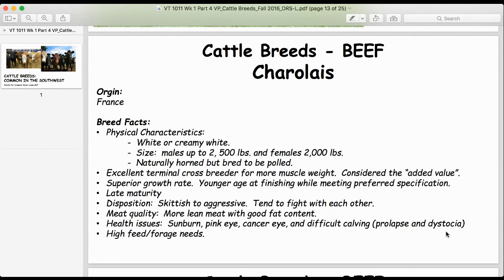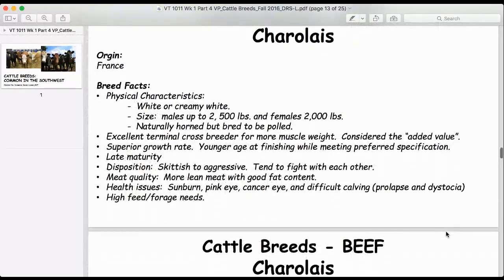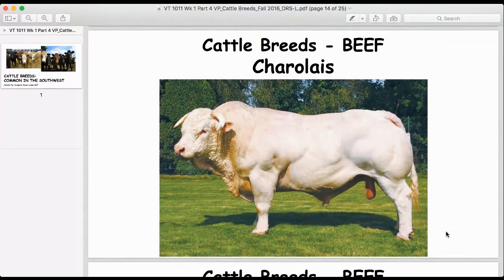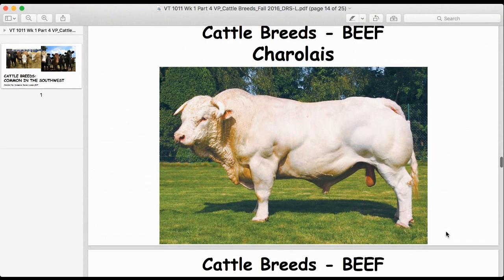Meat tends to be more lean with a very good fat content, and they can have some health issues of sunburn, a condition called pink eye, or cancer of the eye. Those are different conditions, and they may have a little bit more difficulty in calving with prolapse and dystocias. Dystocias, nice medical term there, meaning painful birth. And maybe a little bit more of a need for high feed and forage needs. So very muscular, almost looking a little bit more like the Hulk, the Charolais. And they can be polled or non-polled, as this bull picture is. Very muscular looking.